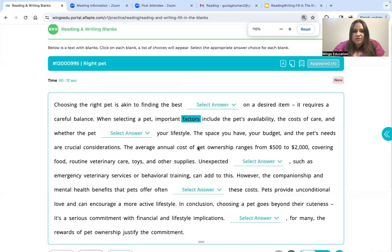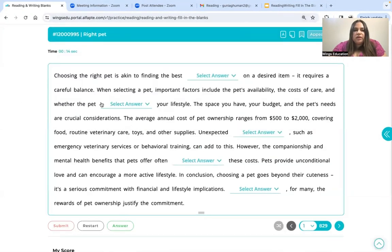So, yeah, that's a readable length. "Choosing the right pet is akin to finding the best... requires important factors: pet availability, annual cost, pet ownership." So I think it's about keeping animals, how expensive or cheap they are, and the benefits of keeping animals. So this is what I say: pick out 4 to 5 words, connect them, and get an idea of the paragraph.